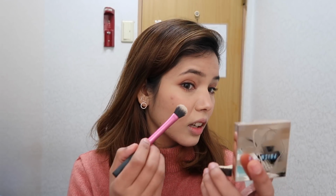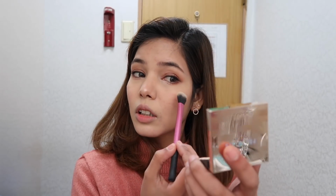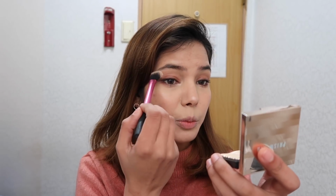First, let's put this on my nose. Before using this highlighter, my nose was here. Now my nose is here. And for highlighters, I never saw any really good highlighter in the Korean market, but I think this is my first really good highlighter from a Korean brand, and I'm really impressed by this.